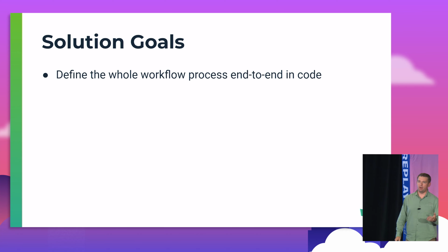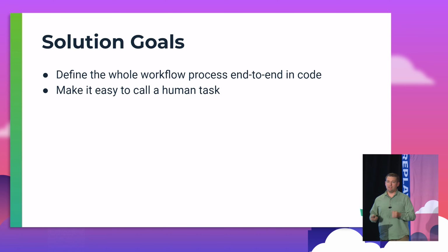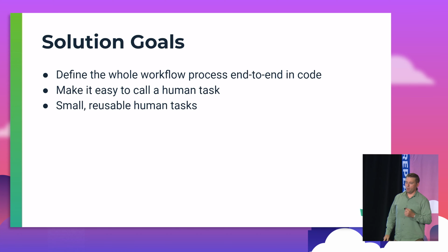Solution goals: we wanted to define our whole process end-to-end in code. So instead of giving instructions to say, here's how you fill out this template, here's how you do this, then copy these files, we wanted to be able to define everything, even the work the humans were doing, in code. We wanted to make it easy to call a human task. So the way you might call an activity to hit an API and get a response back, we wanted to be able to say, hey, have a person do some work for me, and get the result back just like you were calling any other activity. And we wanted small reusable tasks. Our goal was that no task should take more than about 5 minutes.